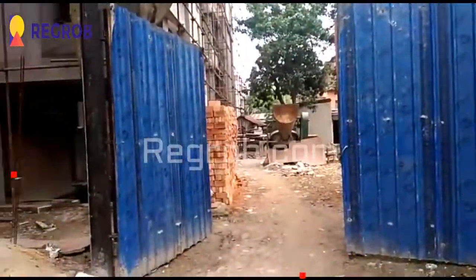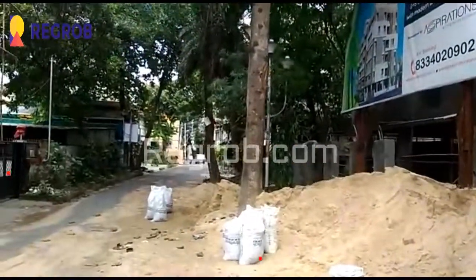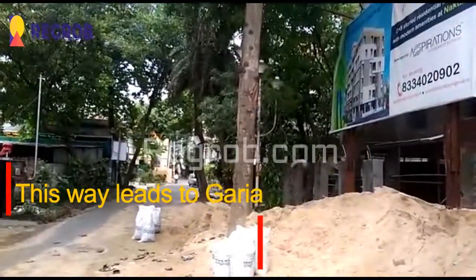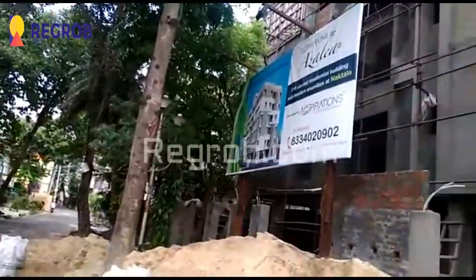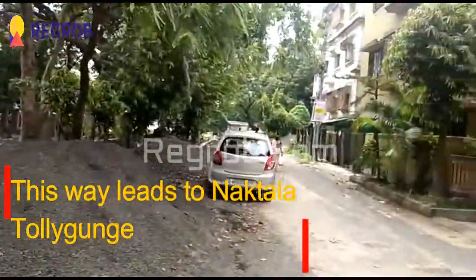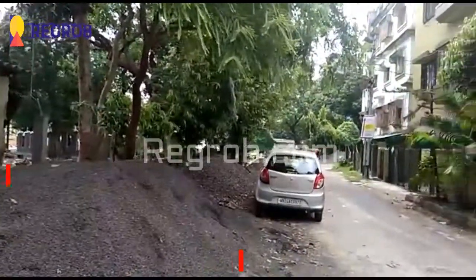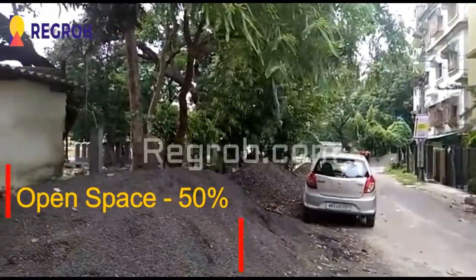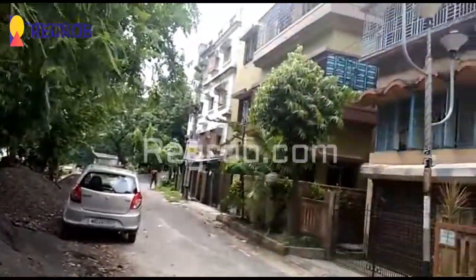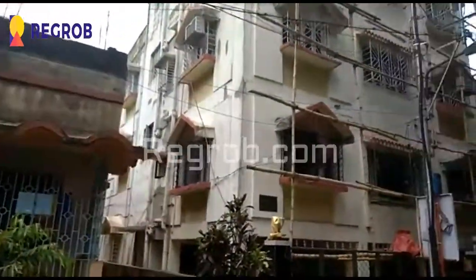So friends, this is the main entrance gate. It's an under construction project. This way leads to Garya, and this way leads to Naktala, Toliganj. This project has 50% open space, and as you can see, this is the surrounding of the project.